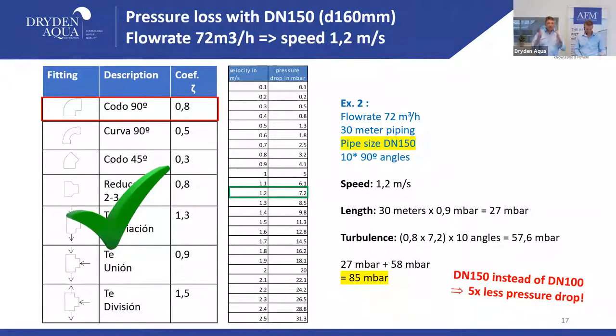Ladies and gentlemen, this is a factor five lower. This is 400 millibar, 0.4 bars of difference. These are big pumps, and they will run 24 hours, all the year long for many, many years. So it's worth to invest a little bit more in this piping. If you don't do it, you waste energy and you cheat your customer. So make your pipe size right.